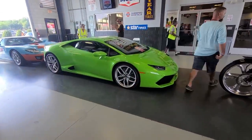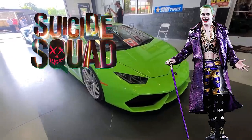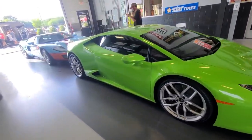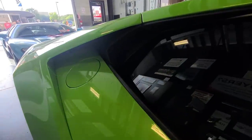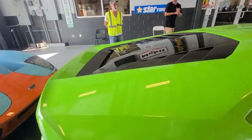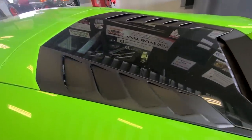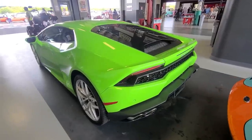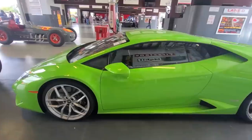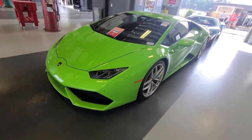Look at this car right here. This looks like something the Joker would have driven in Suicide Squad. It is the right color, it is the right shape and style. This car is unreal. Now compare it to that Ferrari we were just looking at. It is a horse of a different color. Look at that. The idea is the same, right? It's a mid-engine, it's an Italian supercar. The cool thing is, Lamborghini started from building tractors and they wanted to compete with Ferrari out of a gentleman's bet and a quarrel. Look at that car.